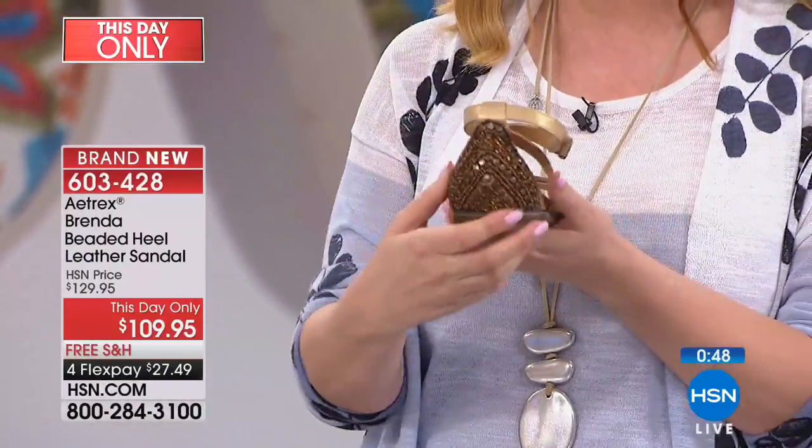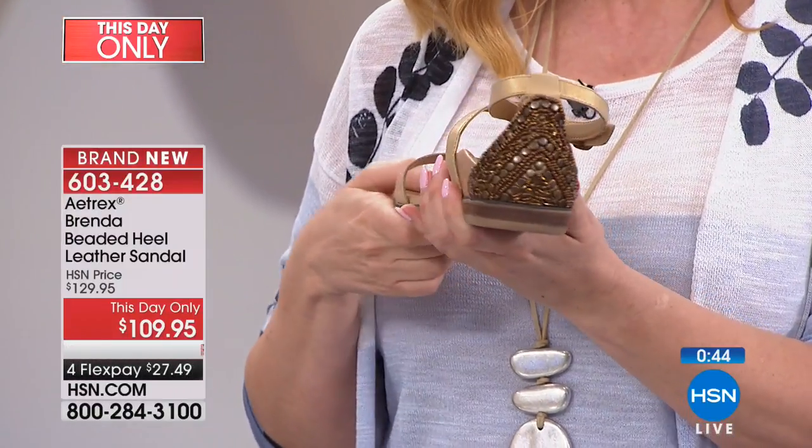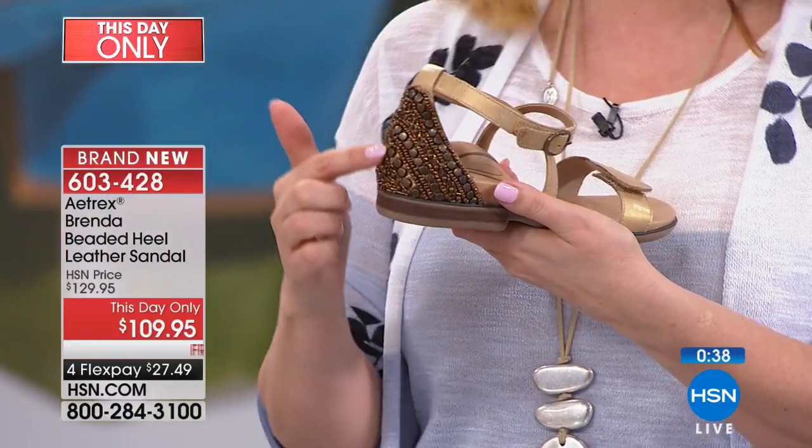This is really the high end. And I'm going to hold this real still so you can take a look at the beading at the heel. This is very expensive to do. And they did a gorgeous job. All the different color beads, the way they're, I mean, this is really beautiful.